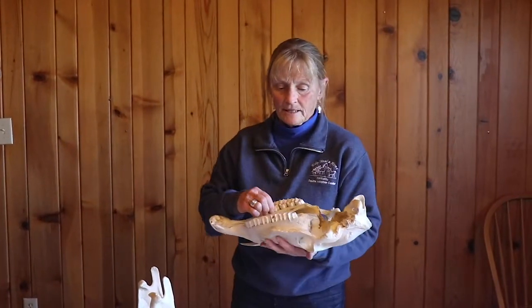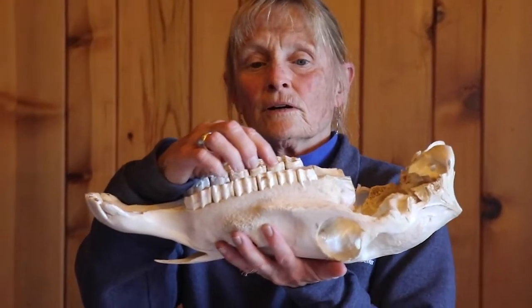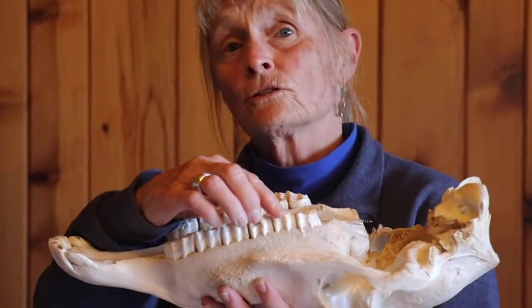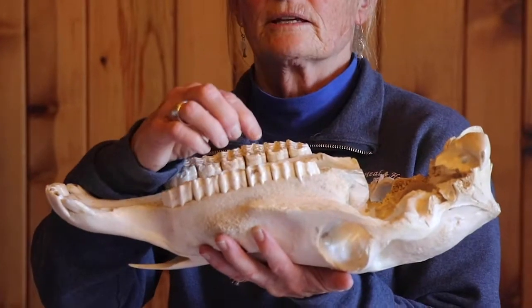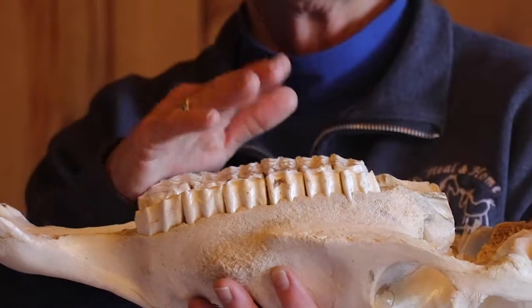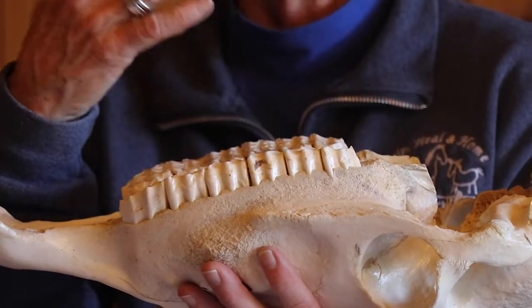And what happens is, on the molars, there are little sharp areas along the edges of the molars that will continue to grow. And those areas are called points, and those points can get really, really sharp if a horse's mouth is not taken care of. And when that happens, those points dig into the side of the horse's cheek, and it can bleed and be very painful.